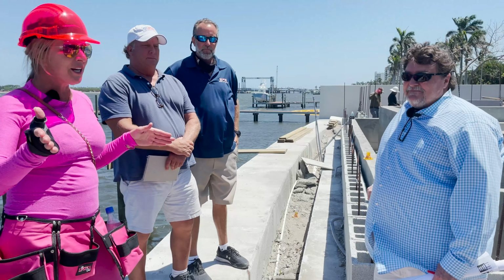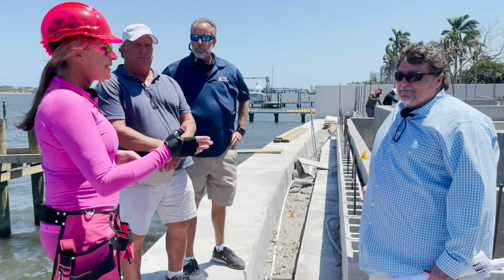So we're just going to continue a little bit here. John and Matt and Stuart, can we just talk a little bit about what we're doing here with the deck coming into this seating area? This was your idea, John. We want to make sure we're doing it right. So tell them what we're doing, Matt.